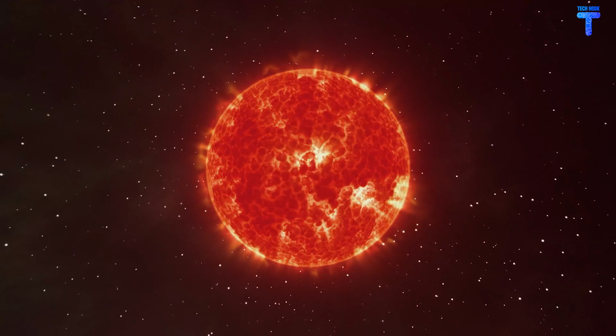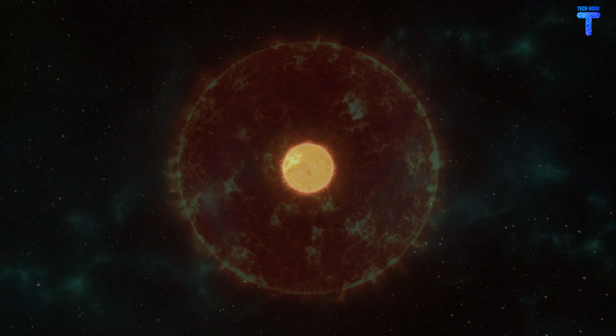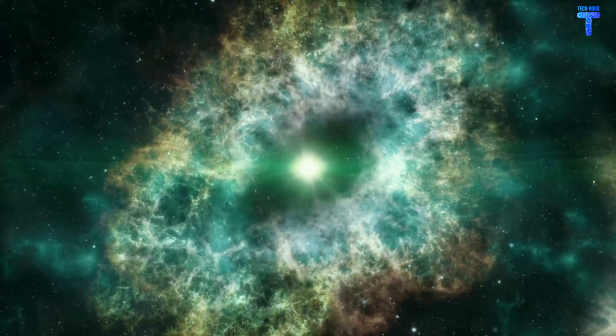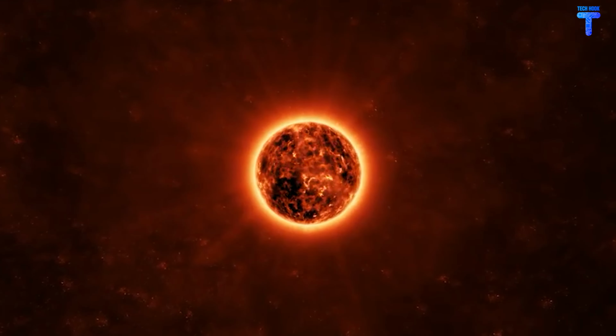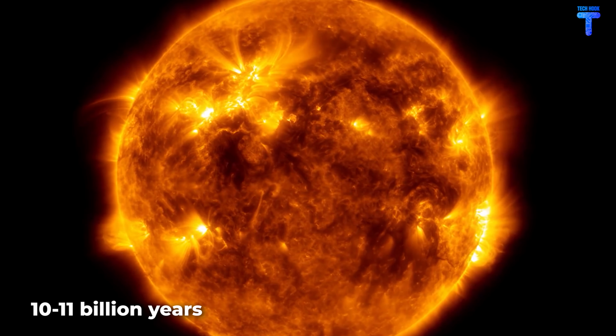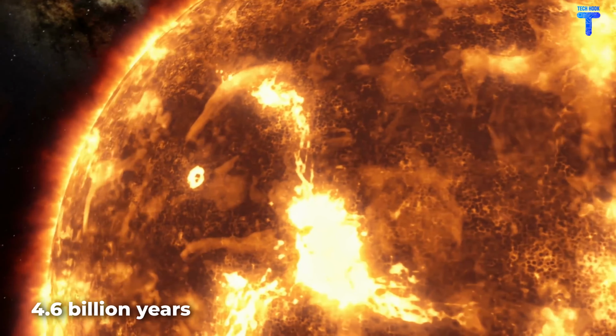When they die, they either turn black and vanish, like how the red dwarf stars do, or they explode like a supernova. But don't worry, our sun won't explode like a supernova because a star needs about 10 times the mass of our sun to explode as a supernova. When will our sun die? Well, according to scientists and astronomers, a sun with the same mass as our sun can surely live for another 10 to 11 billion years on average. Our sun is 4.6 billion years old today.